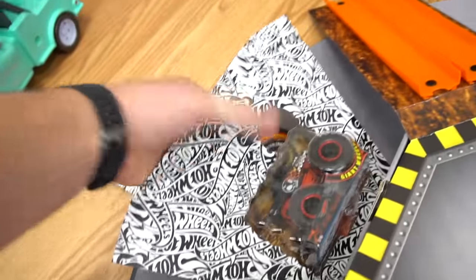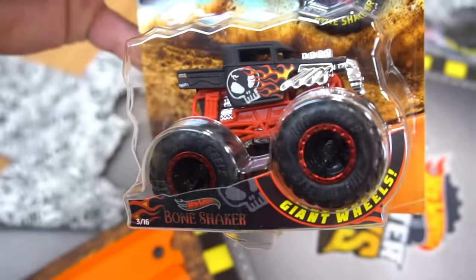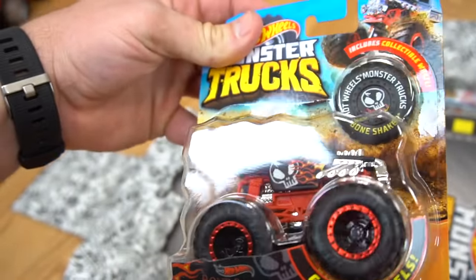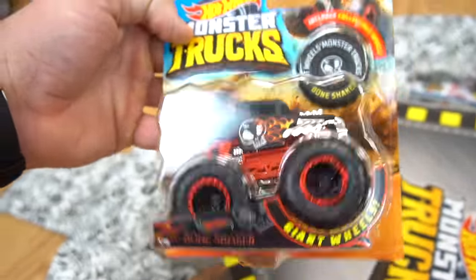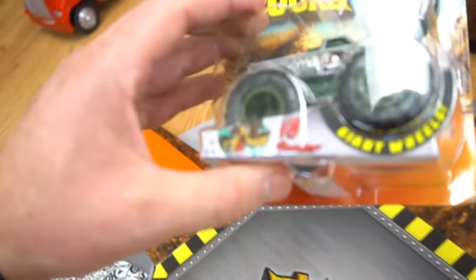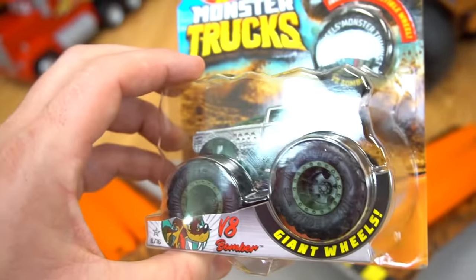Who do we have right here? Let's see, it's Bone Shaker. Whoa, that's awesome. Look at that paint job. A giant Bone Shaker. Maybe you've seen a regular size Bone Shaker Hot Wheels vehicle, but here's the monster truck version. And then who do we have over here? V8 Bomber. Whoa, that's pretty cool. V8 Bomber.